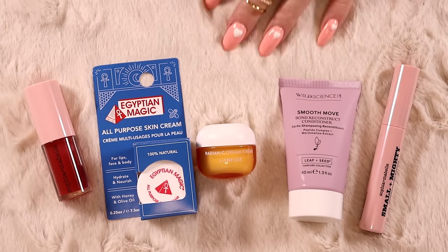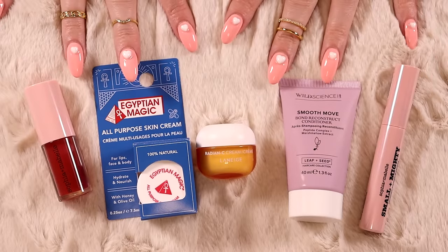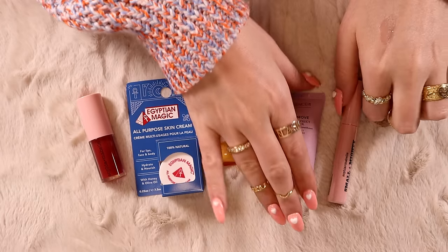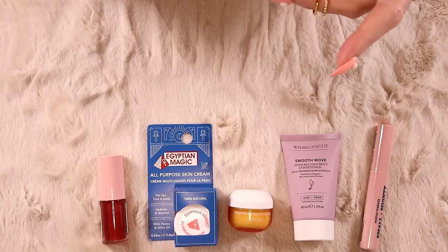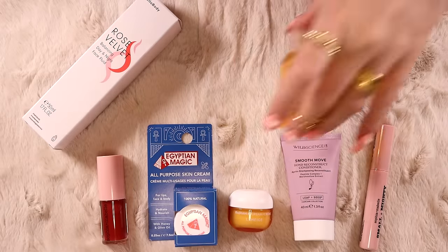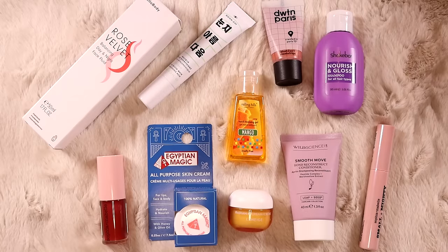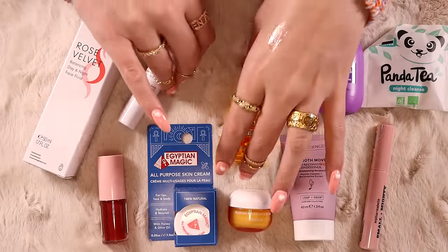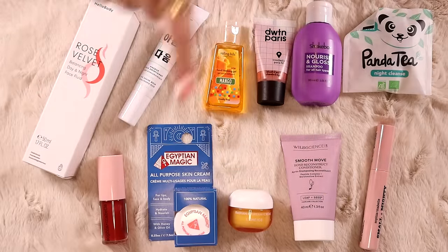Okay, so what do you guys think? Did you prefer the January box or the February box? Let me bring everything back. I'm going to make my perfect box out of both of them. Okay. Oh, that's good. And the tea as well, I guess, counts. Okay. So which one do you think was better? I like the February one.